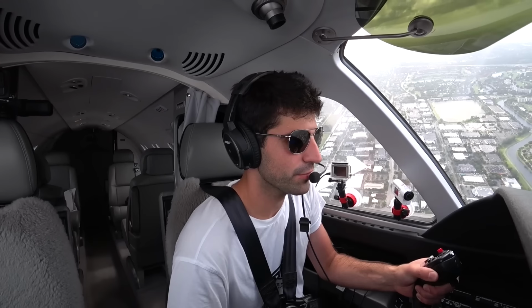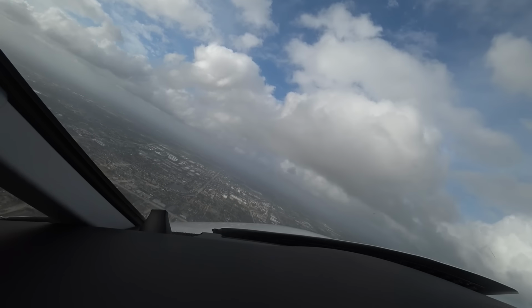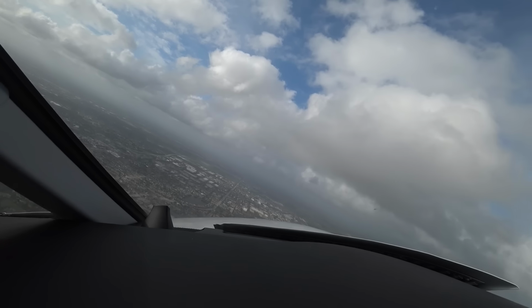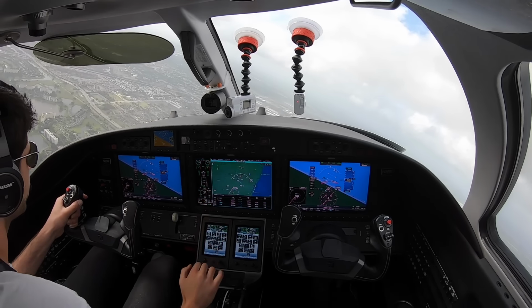Miami departure, good afternoon, Citation 2 Romeo Foxtrot, 1700 climbing 2000, left turn 330. November 2 Romeo Foxtrot, Miami departure, radar contact, climb and maintain 3000. 3000, 2 Romeo Foxtrot.